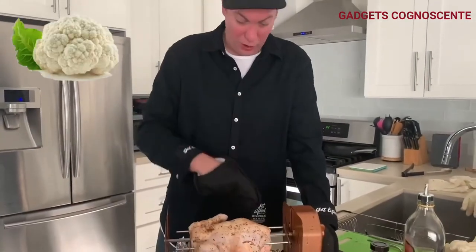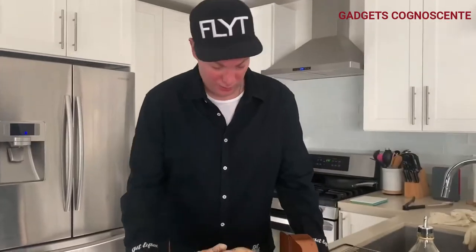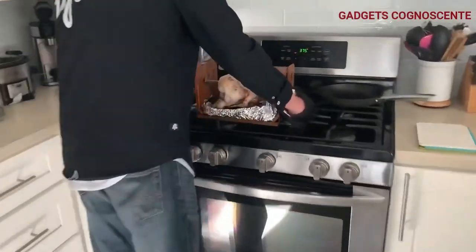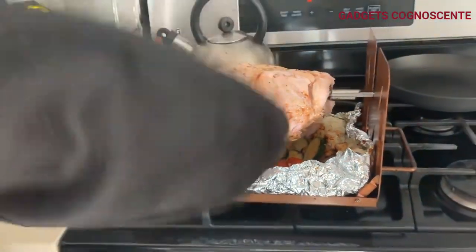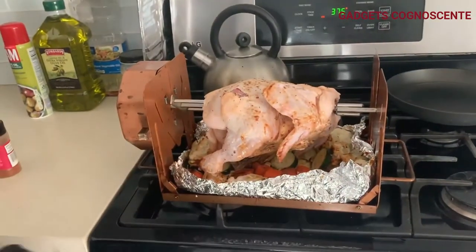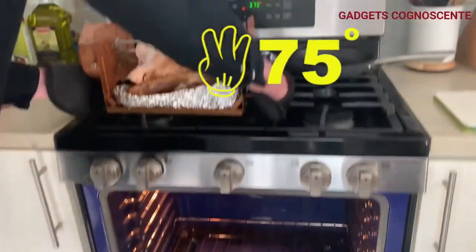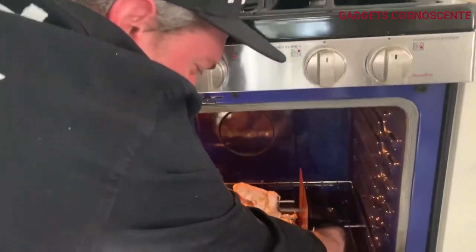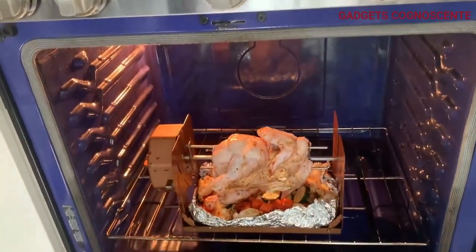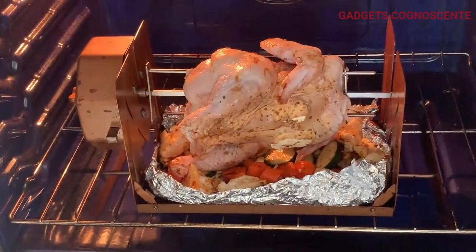We got our veg, we get cauliflower, we get zucchini, we get carrot, and we have the bird ready to go. Just coming through real quick. All right, and always with the ROTO-Q 360. Just give that trigger a whirl, and we are ready to rock and roll. Set the temperature to 375. I'm anticipating about a 45 to an hour bake. ROTO-Q 360.